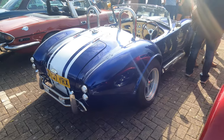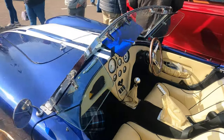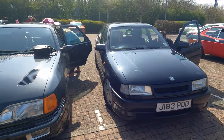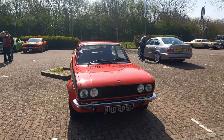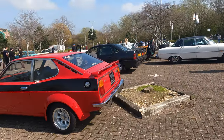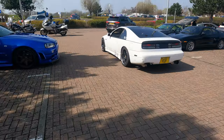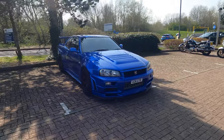AC Cobra? That'd be a close one for the garage. Mark III Cavalier as well. I was looking at this earlier, I haven't got a clue what it is apart from a Fiat. That was the 300ZX we saw earlier. And here's the R34. Very nice R34, with the Z-Tune kit on it as well.